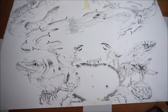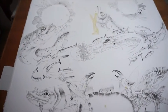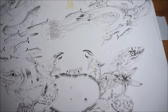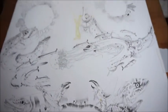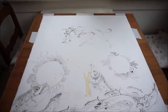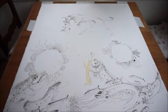Looks like we're about done here, actually. I'm not sure if I'm gonna add a little bit more in the corners, but I'm not sure. Maybe it will just be too much. Looks a little bit empty up there, but don't you worry, I got plans for that, but that's for the next part, aquarelle.